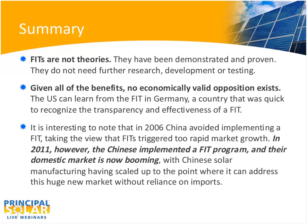Another thing that's interesting was that in 2006, China avoided implementing a feed-in tariff. In their statement, the energy official stated that FITs would trigger too rapid a market growth, or maybe he meant would work too well. However, in 2011, the Chinese just implemented a feed-in tariff program, and most of the listeners probably realize they have a tremendous glut of inventory. With a properly implemented feed-in tariff, they will be able to eat through that inventory and use those panels domestically, thereby reducing their need for additional coal plants, additional nuclear plants, decreasing CO2 emissions, all positive things. So they finally scaled up their manufacturing to the point where they can address this huge market with their own product without necessarily exporting and use it all internally.